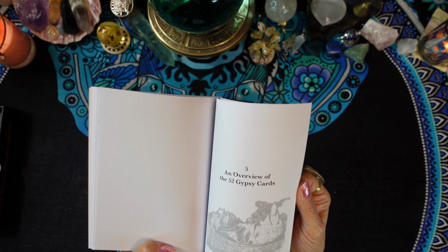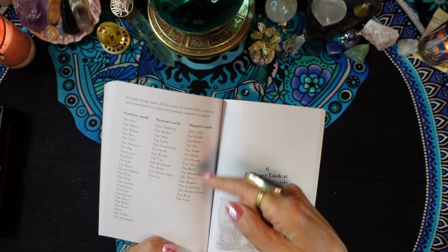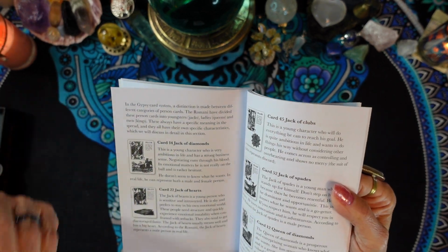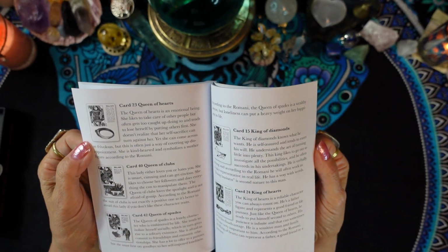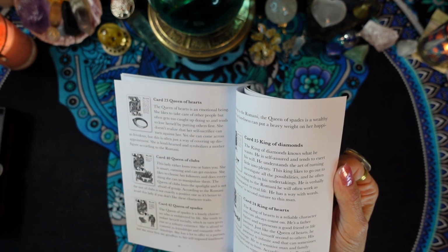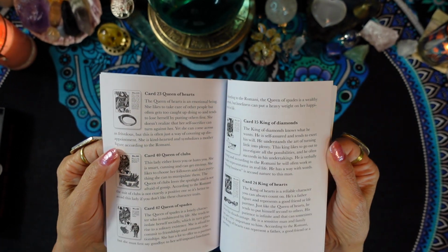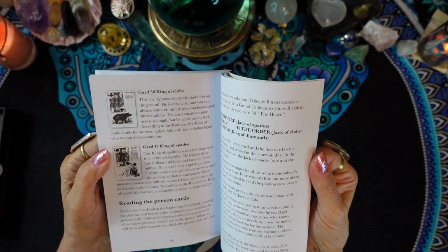And then it says an overview of the 52 Gypsy cards. Here it tells you a list of positive cards, neutral cards, and negative cards, which is kind of nice. Then there's a closer look at the person cards. And in tarot, these are what we would call the court cards. So we have the jacks, the queens, and the kings. And each of these cards portray a different type of person. So in some ways, the jacks are all the same, the queens are all the same, and so on. But depending on which suit they're in, of course, that makes them different.